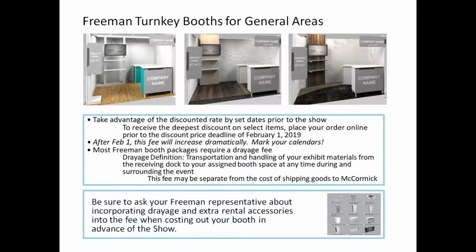But you can take advantage of discounted rates by set dates prior to the show to receive the deepest discount rate on select items through Freeman. Place your orders online prior to the discount price deadline of February 1. Most Freeman booth packages require a drayage fee, though. And after February 1, this fee will increase dramatically, so mark your calendars.